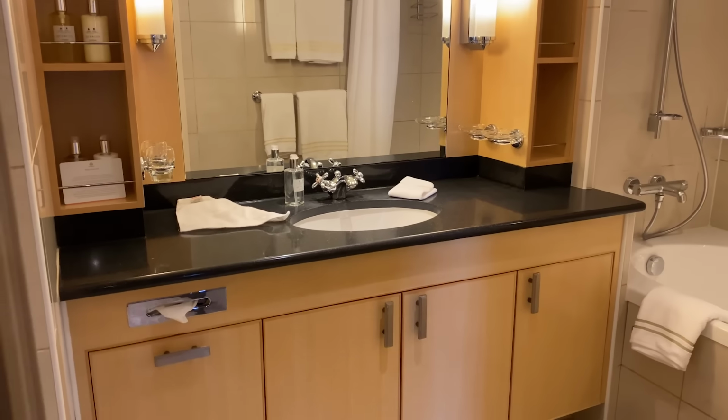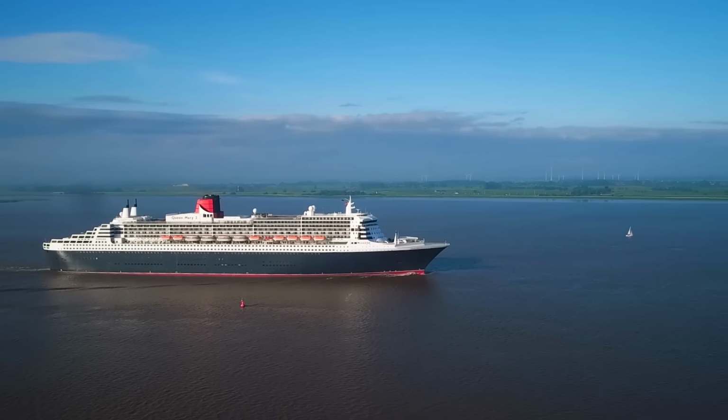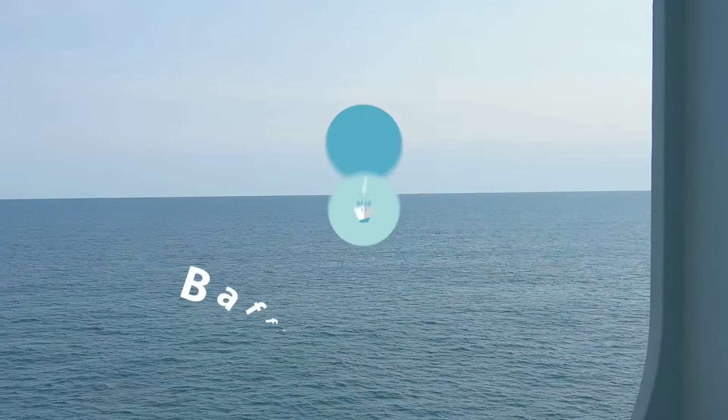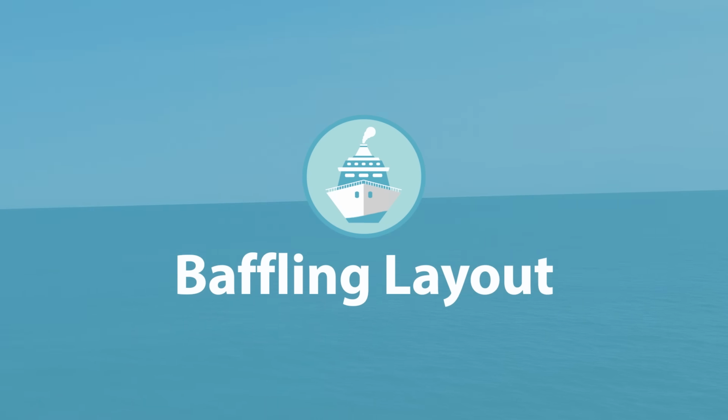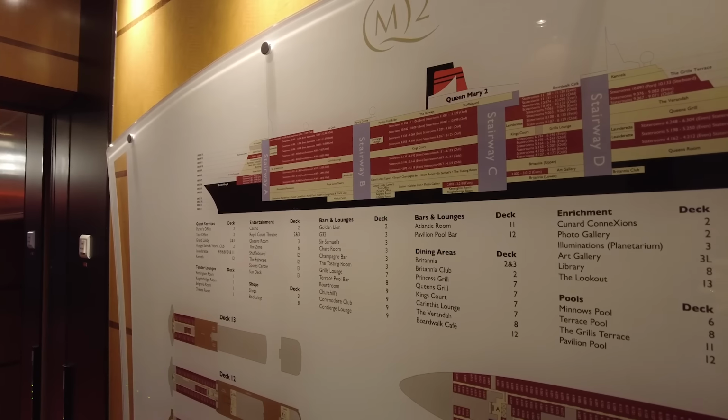I personally don't think travelers should worry much about the ship being run down, but I do think there are other things about the ship today that may be issues for some. Over the years, I've spent 11 weeks on the ship, and on this trip, I still found it baffling to find my way around. Why?